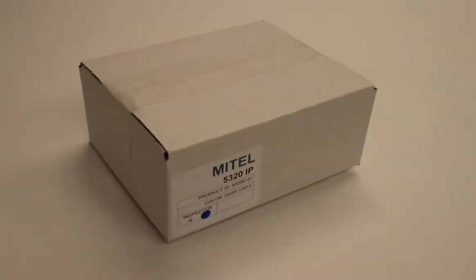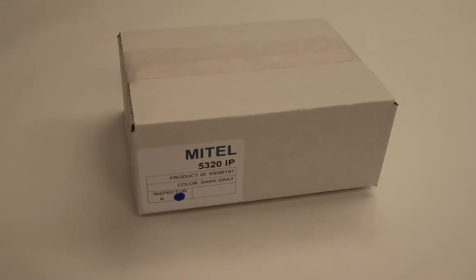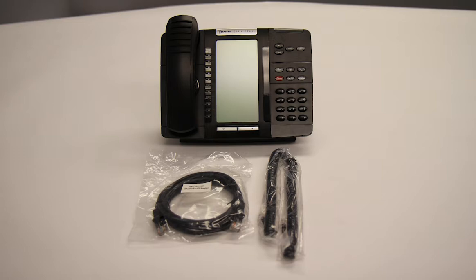It is powered via Power over Ethernet or with an optional 48-volt power supply that can be purchased separately. Included with the Mitel 5320 is the phone base, handset cord, and line cord.